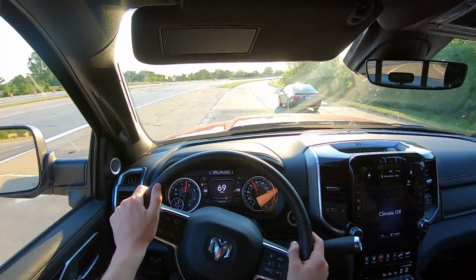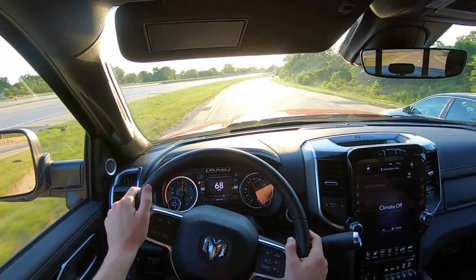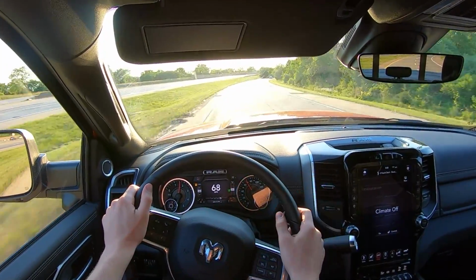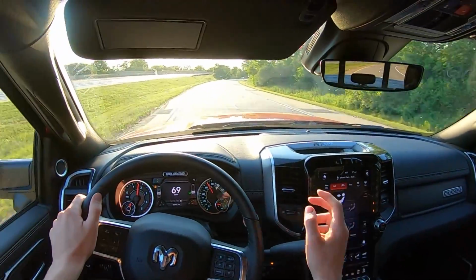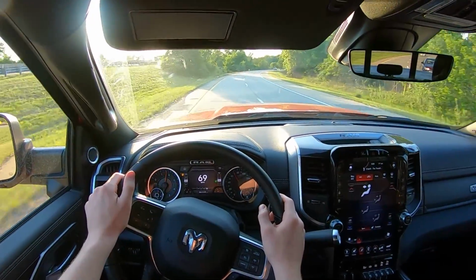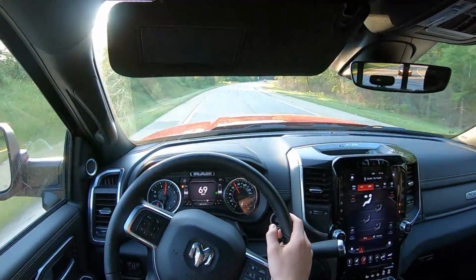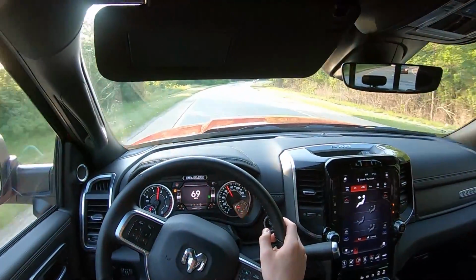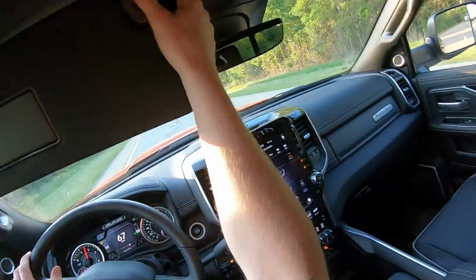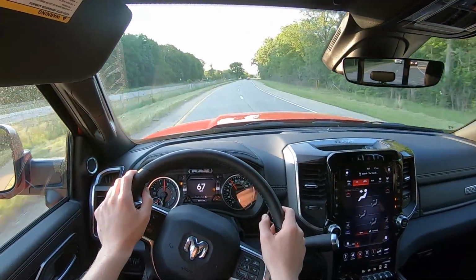So surprisingly quiet for a truck of this caliber. Not as much road noise as I expected from these tires. Not as much wind noise either. And not as much engine noise. I mean, the sound is pretty low in here. It might seem a little loud. This is a concrete highway. It's a little bit louder than your standard asphalt section, but I was impressed in my highway drives. I really was.